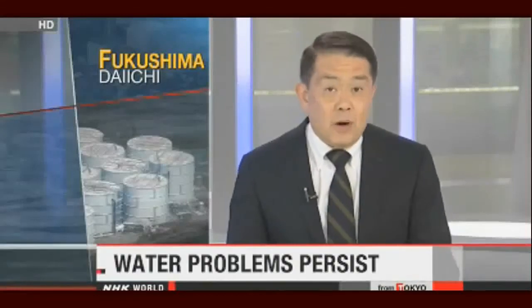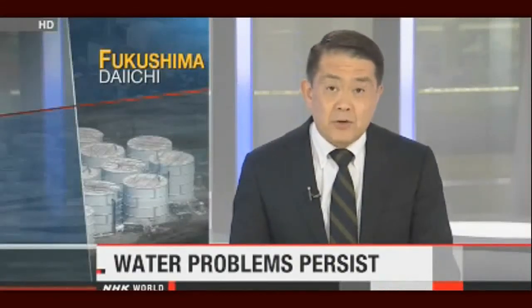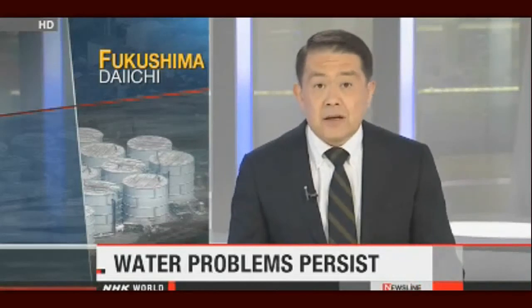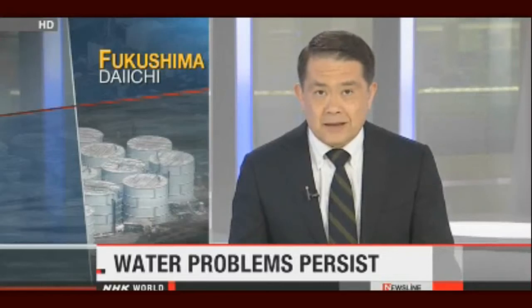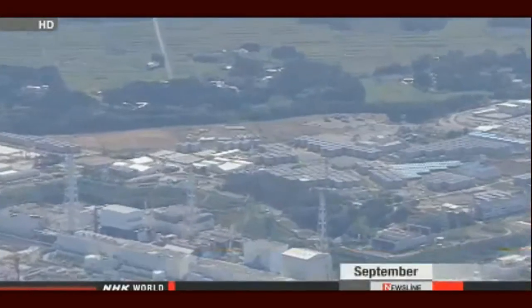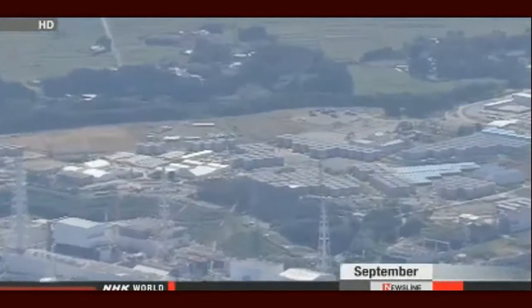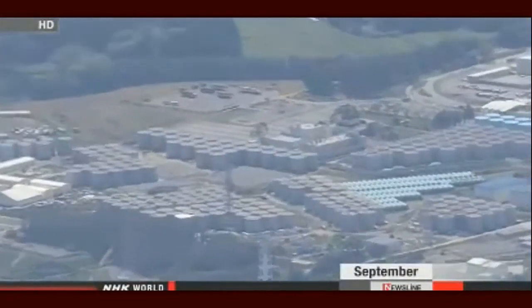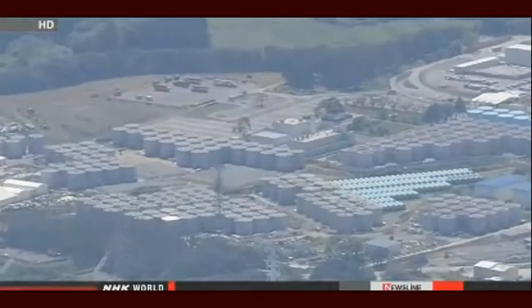The operator of the Fukushima Daiichi nuclear power plant says water levels have dropped sharply in 2 areas at the crippled facility. This comes after officials discovered leaks over the weekend at 4 other locations at the plant. Tokyo Electric Power Company says workers discovered lower water levels inside 2 barriers surrounding storage tanks on Tuesday. Workers last carried out a check 4 days earlier.